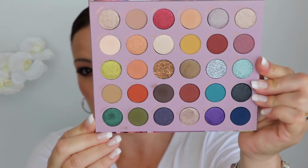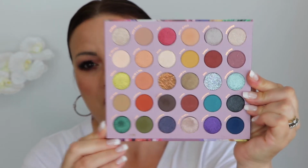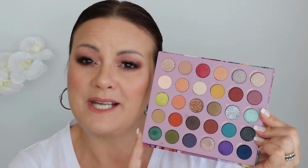I'm at the moment trying to pick my top palettes for 2019, and I definitely am drawn to more of the neutral shades. It's probably more because in the morning when I'm making a decision, that's what I reach for. However, this palette with all its beautiful colours, I'm in love with it, and I've been having a lot of fun playing with these colours.